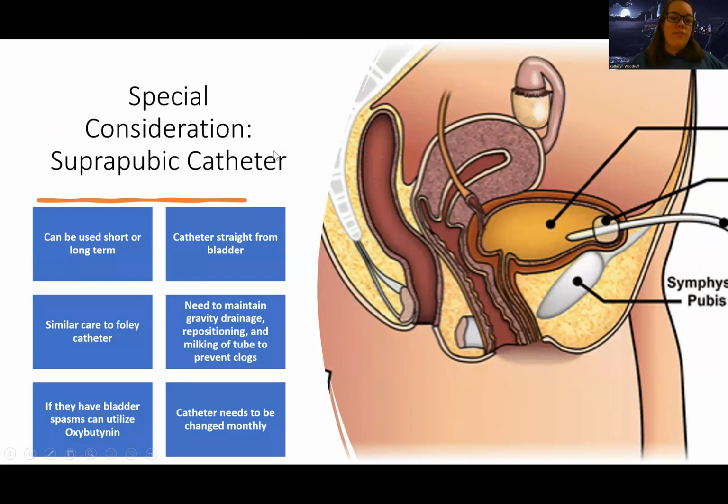One thing for special consideration is what's called a suprapubic catheter. These are, like I talked about, for spinal cord injuries where it's a more permanent tube, and it comes straight out usually from your abdomen, straight from your bladder. These can be used short-term or long-term, and we're going to care for them similarly to the Foley. But the other thing we're going to worry about is that skin or incision where the tube is coming out. We want to watch closely and make sure it doesn't get infected.